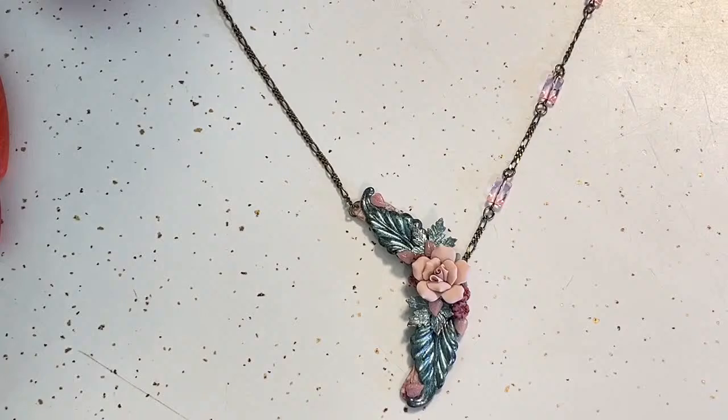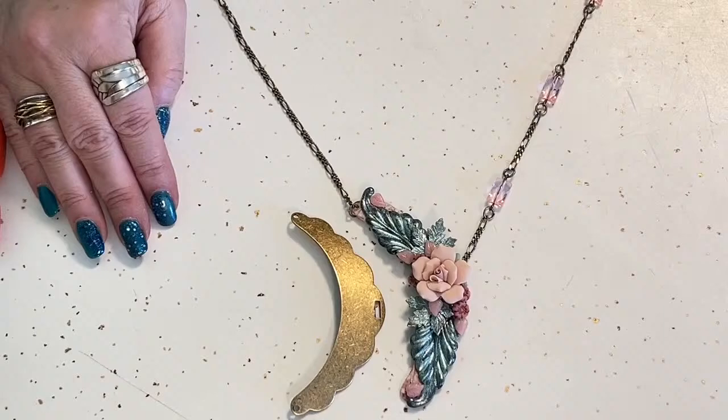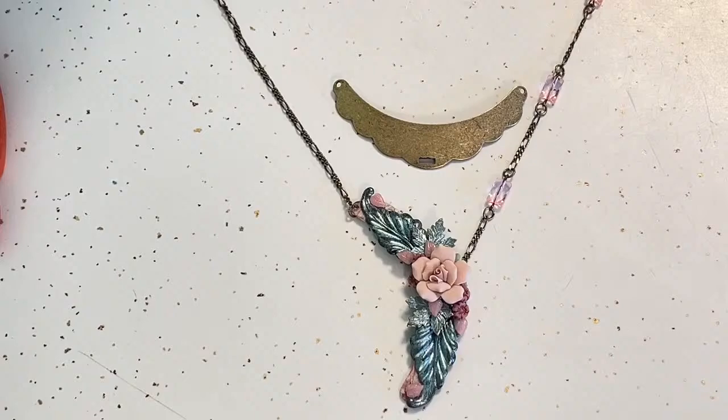Okay, now show us how you made it. Do you know what I used? I used this, which is typically a necklace base that we use this way. There are the two hanging holes here, and then there's this bottom hanging hole.